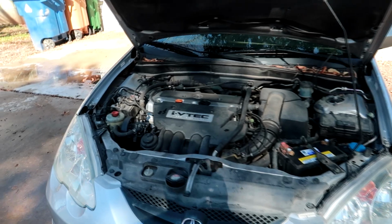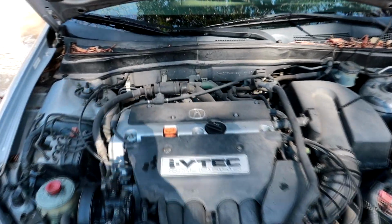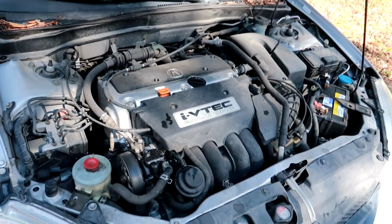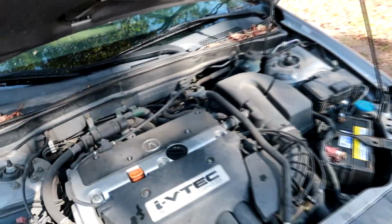Alright, so here's underneath the hood of my Acura RSX. Still feels weird calling it my car. But yeah, K20 engine. As you can tell, it's pretty dirty. Bunch of leaves up there, gonna clear all that up. I've seen videos where people spray down the engine bay.